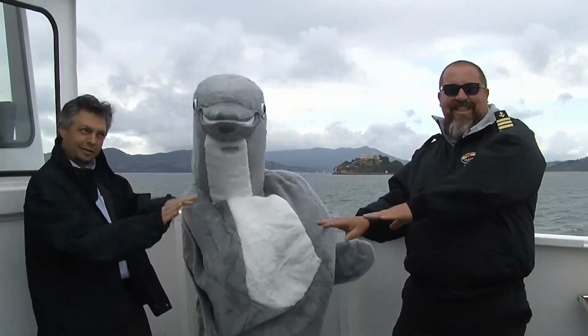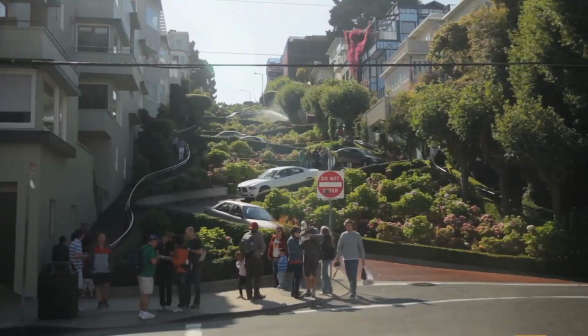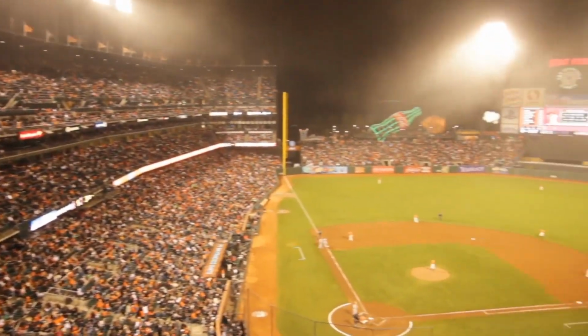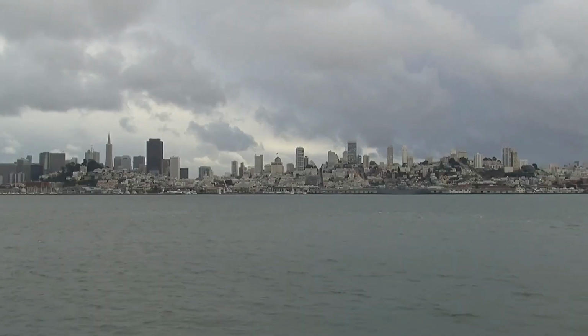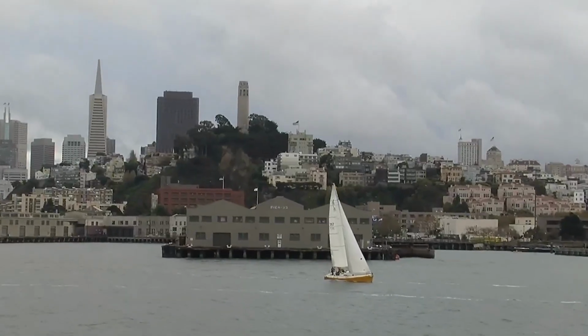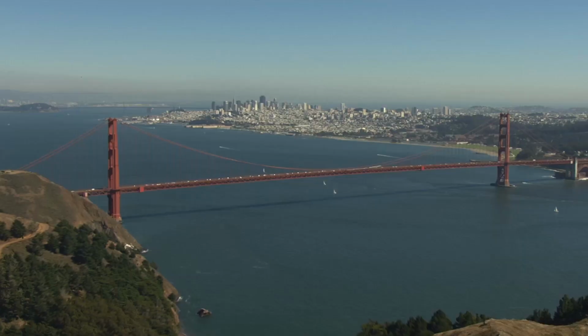Harbor Porpoise back in town. Hey there, where you been? Good to see you back again. Back in the bay, by the city, the San Francisco Bay.